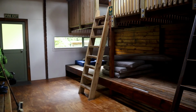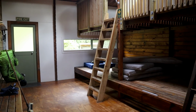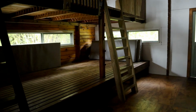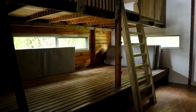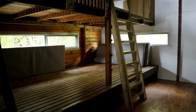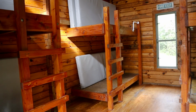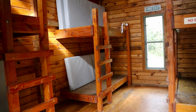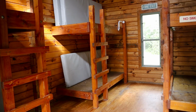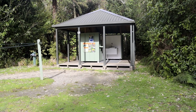So there's two bunk rooms. I'm in this one here. I've already snaffled the best spot over by the window. And then there's the second bunk room here. This one's quite dark, so I have stayed in this room one time when I've come through. There's also a little small bunk room off to the side of the hut, but it's outside the hut that holds 6 bunks. So that's the toilet washing up area over there.